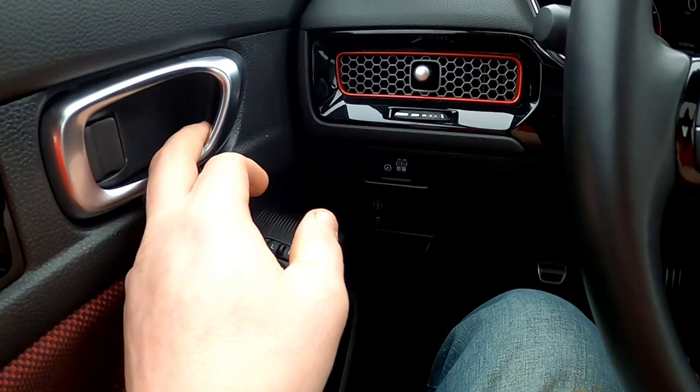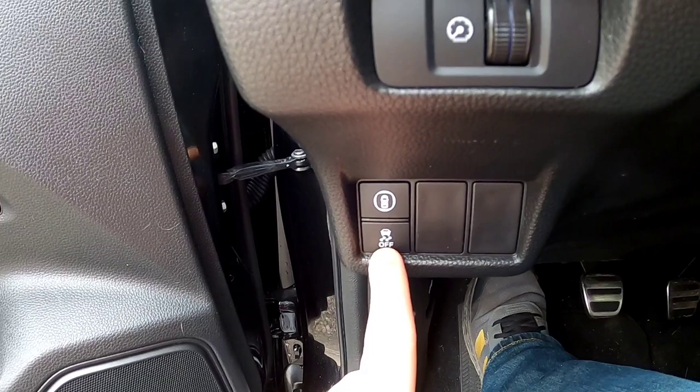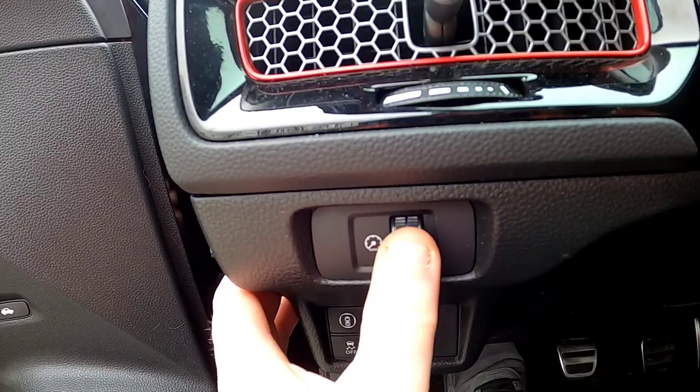So down here by your driver's knee, you've got your lane departure stuff and your traction control buttons, how bright you want your gauges and everything is right here. Trunk release is here.